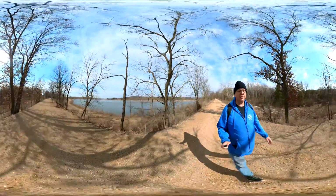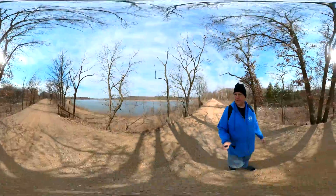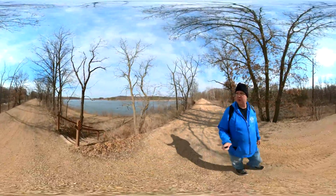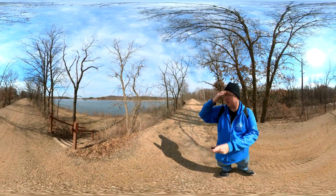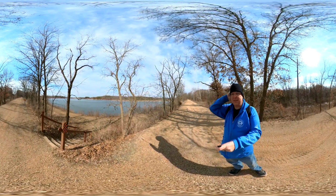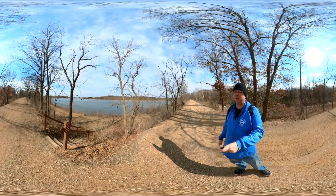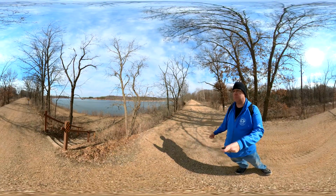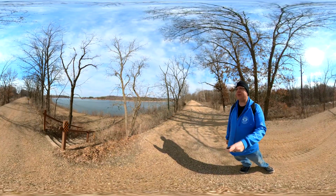Oh, look at that. We got a set of steps here going down to that little path I was telling you guys about. So yeah, this must be a little bit of a park. I'm seeing what looks to be a swimming beach across the lake over there. I don't know if that's a campground over there, if it's privately owned, or if it's just a swimming beach open to the public. I don't know, guys. Again, I'll look it up in the video and I'll try to put it in.